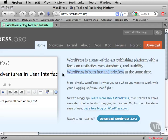Now, do you know about open source? Have you heard about open source? Well, what open source means is developers and programmers can extend it and customize it. And as far as the end users like you and I, it's free for us to use and install on our computers and work with.